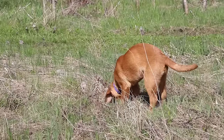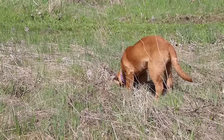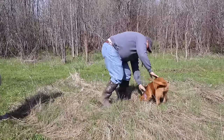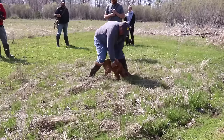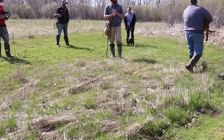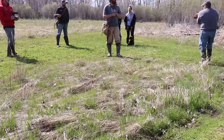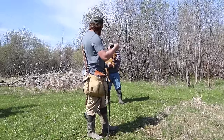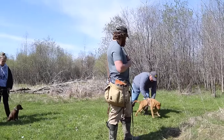Good girl. Now go pick her back up. Share a little moment with her there. Tell her how good she is. Oh, good dog. There's all kinds of food there, isn't it? Okay. Good girl. Now set her back down, and then as she enters into that area and you start reading her body language, start timing in your hunt command.